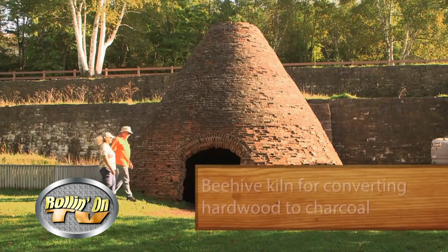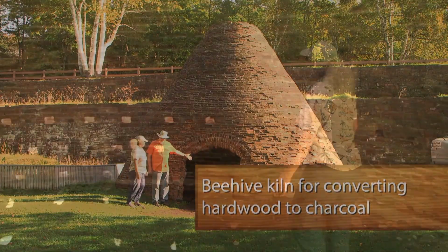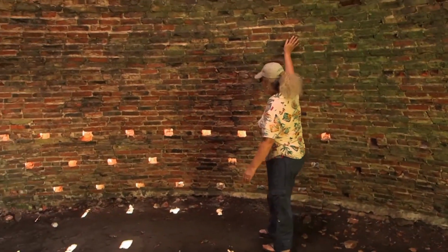Some of the structures here at Fayette are kind of fun because they're a little bit immersive. After you, sweetie. Well, today one of the kilns still stands in the park.